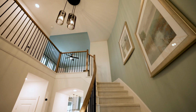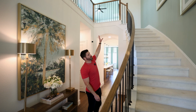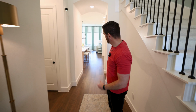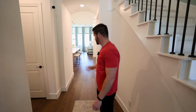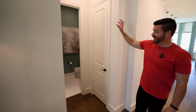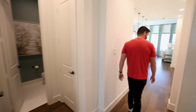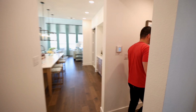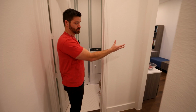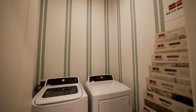So right when somebody walks through that 8-foot front door, this is how they're gonna be greeted, with these tall soaring ceilings, beautiful staircase and everything. And you're gonna be able to see all the way into the back of the house, which I think is really cool. So over off into this section is gonna be your first half bath right over here, 2 additional storage spots there. And then when you go over to the right side of the house, this is where you're gonna come in from your garage space, which right now is gonna be the office space. And then you're going to have your laundry room right here.